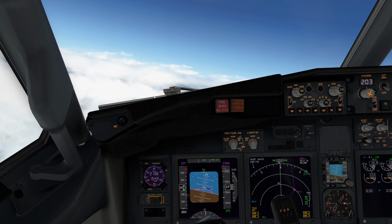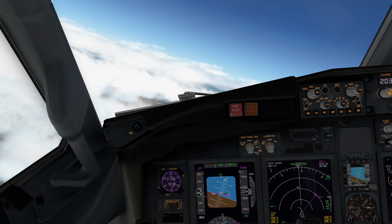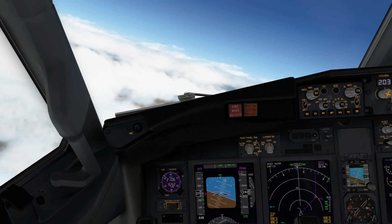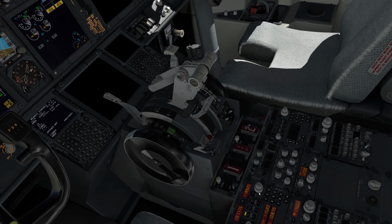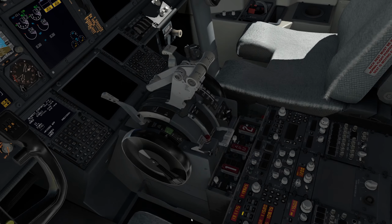Can't start the APU. Oh, can't start the APU anyway, got no fuel. Usually the APU has a bit of fuel within it anyway, but I don't know how that is being done. All right, so we're speed reducing now. That's nice. I'm going to shut off the engine switches because we know there's no fuel anyway.